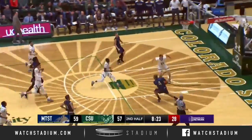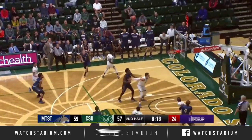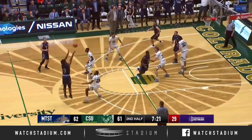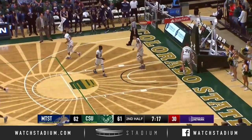Turned over, Bobcats forecourt. Down the lane, they'll kick out to the right wing, Ricketts. Top of the key to Hall, one dribble, launches another three and got it. I mean, that's not a very good shot. Two Rams going for the rebound, they both missed it. Rebound, put back, no good. Rebound, outside, Hall for three.